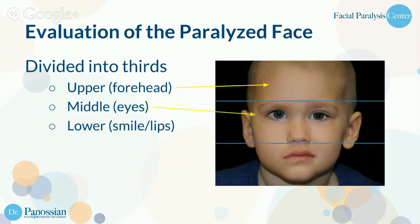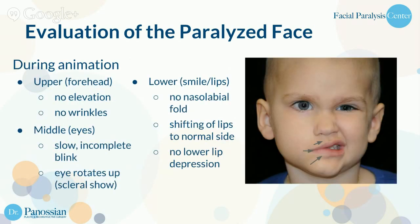Now, when we look at the paralyzed face, I like to divide this into thirds in terms of what is the most important function when we divide the face into thirds. We can classify the upper third as the forehead region, the middle third, eyes being the most important area in the middle third, and lower third is responsible for the lips and smiling function, which are critical for so many things. So during animation, we see something else happening here. So the upper forehead does not elevate. There does not wrinkle as it normally should. In the middle third, the eyes are slow to blink, and they will come to an incomplete closure.